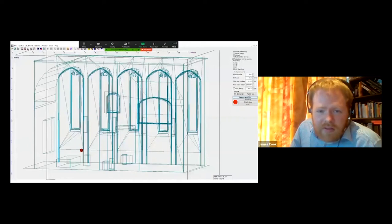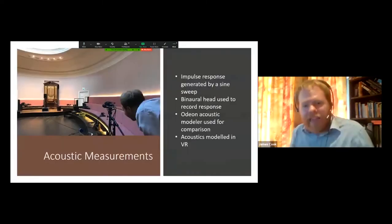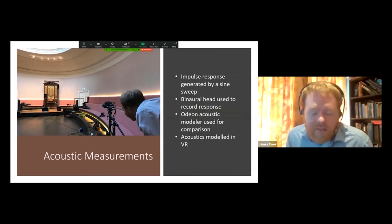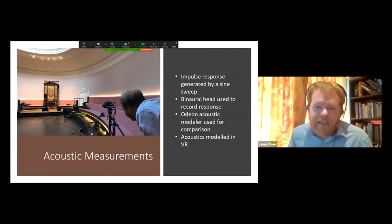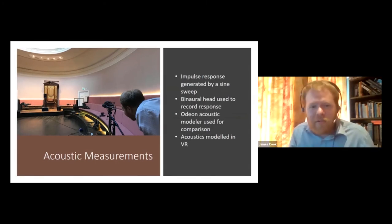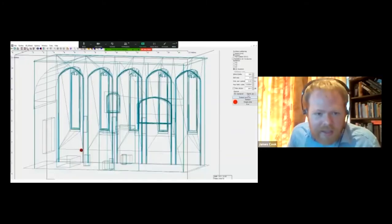So how do we get that model? The first thing we need to do is work out the materiality of as much of the internal space as we can. Once we've done that, we can get a sense of how all of these materials absorb and reflect different frequencies of sound. And then poor Rod had to go through and tag all of the surface spaces with their materiality so that we could work out how sound would have reacted in that space.